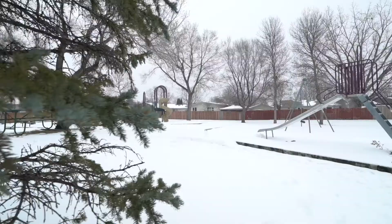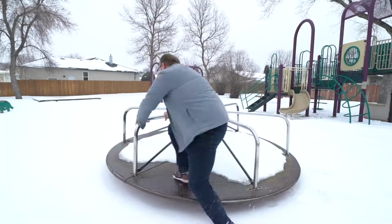Hey, so we're just 4 doors down, and check out this park. It is amazing. It's got a lot of different things to play with. It's even got one of those twirly things we're gonna have to try out. Well, I guess that'll conclude our tour of the Maples and of 57 Playgreen.